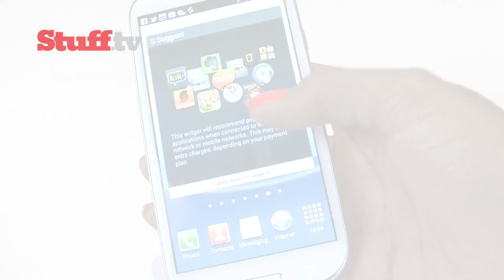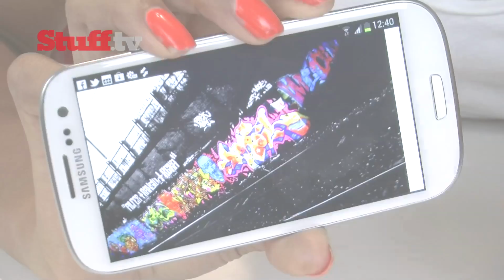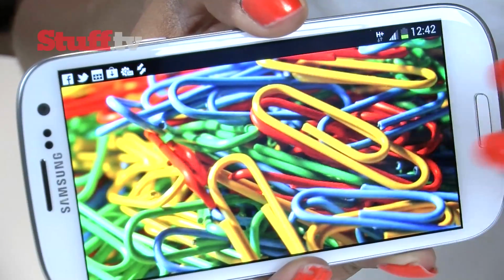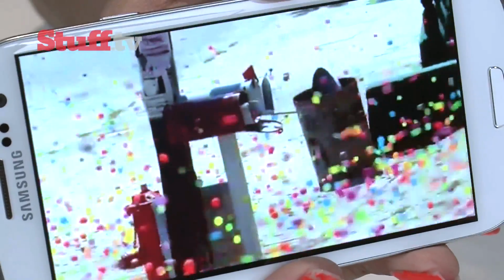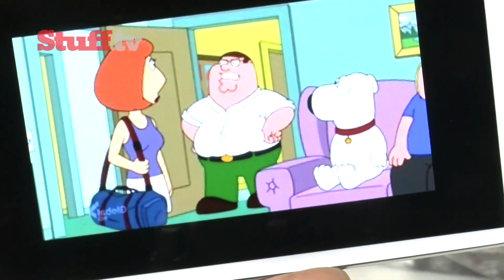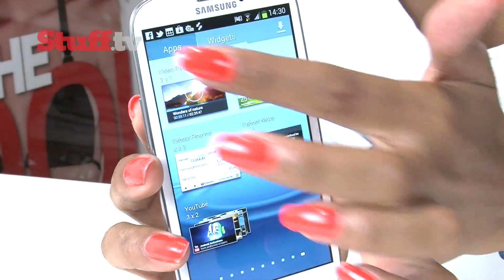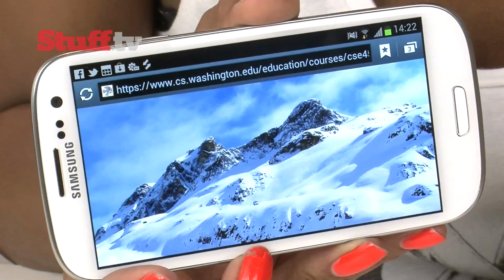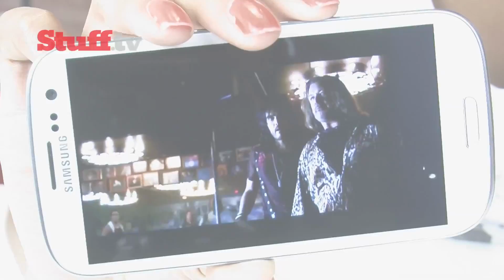Now, its massive 4.8-inch Super AMOLED pen-tile display packs a 1280 by 720 pixel resolution and is coated in Gorilla Glass 2 to protect it from scratches, and it all looks just as impressively sharp as the One X and iPhone 4S. Colours are vibrant and pop out from the screen, injecting a bit more sparkle into Samsung's revamped TouchWiz interface, although colours can appear a little too saturated, and it throws up a noticeably blue tint when displaying whites. Saying that, the S3 serves up truer blacks than the One X, and it is an excellent screen.